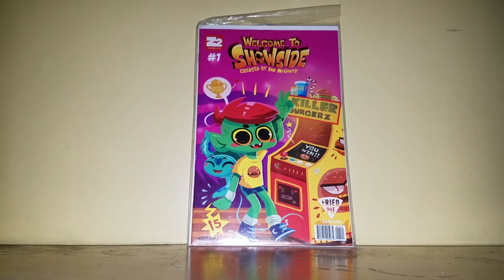Welcome to Showside. This one, it's got a really cool cover. I think it was $4 or $3 or $5, something like that. But I really like that one, just because the art looks like Steven Universe. I don't watch Steven Universe, but it has really good art style. I like the character on the front.